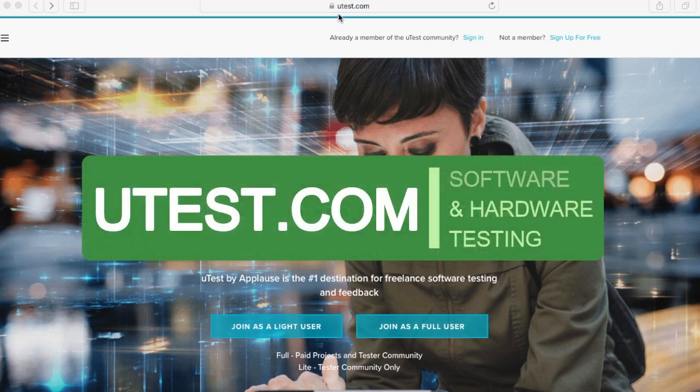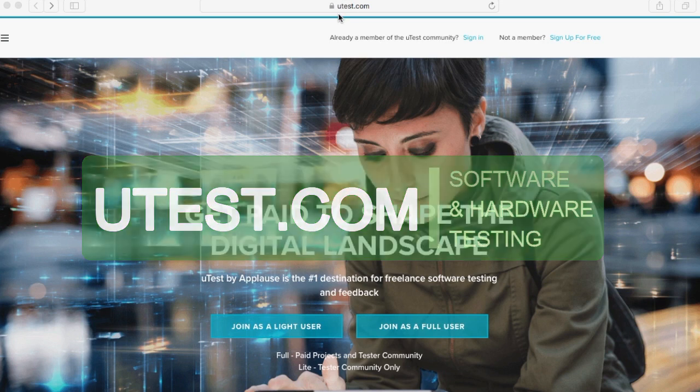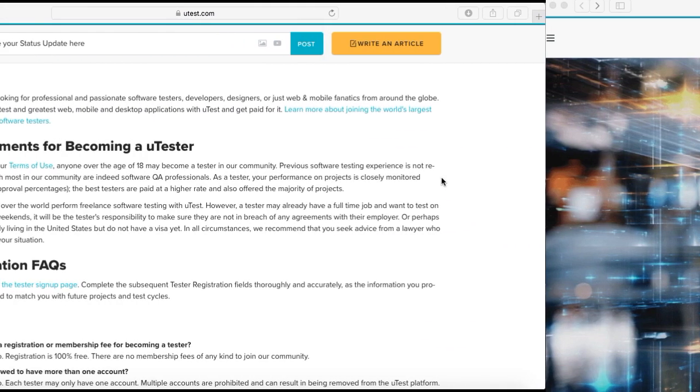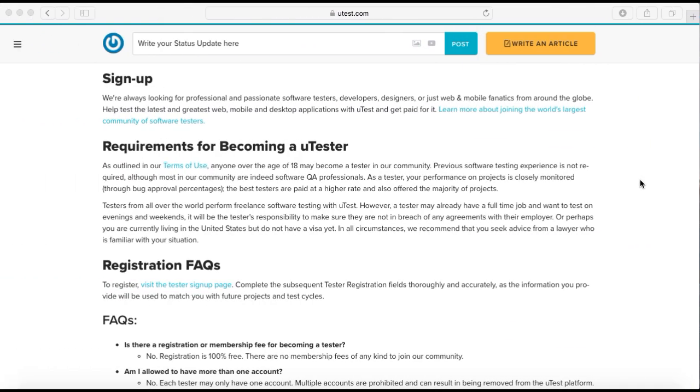So, utest.com is a website where they're looking for professional and passionate software testers, developers, designers, or just web and mobile fanatics from all around the globe. So, you will help test the latest and greatest web, mobile, and desktop applications, and you'll get paid to do it.